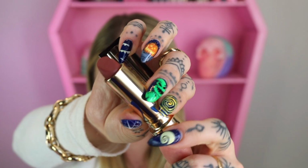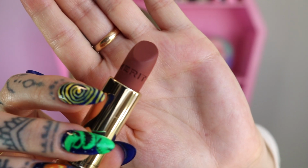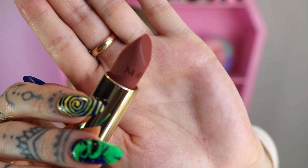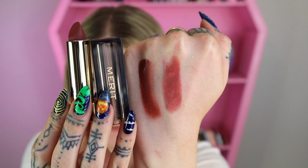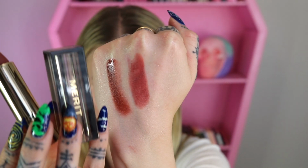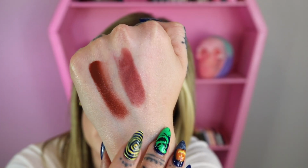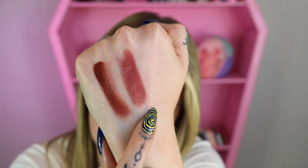This is their Signature Lip Lightweight Satin Lipstick. Super pretty how they have that Merit embossed there in the lipstick. Nice little detail. This shade is called Mason and it is a mauve. I placed it right over here next to the blush. They actually look very similar, so they're definitely keeping it very much with the same tones here, because this was the blush and then here is the Merit lipstick. That was it for the fulls. We now have 2 minis.